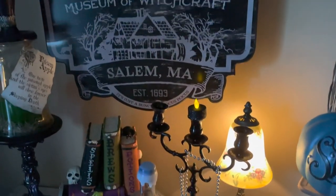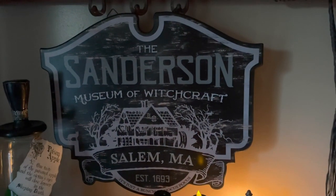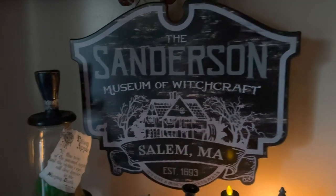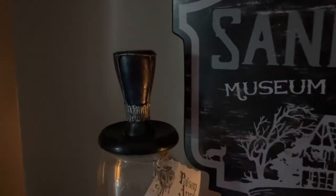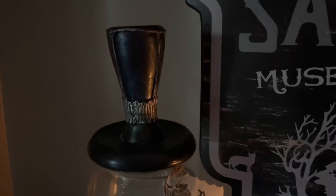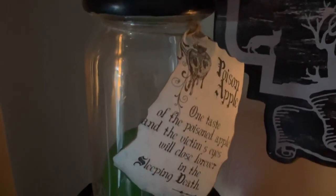I have a spell book that I crafted way before my YouTube channel. I have my favorite Sanderson Museum of Witchcraft sign. I have a phone and a spell book and some apothecary jars. And this little beauty I made out of a bunch of different thrifted items.